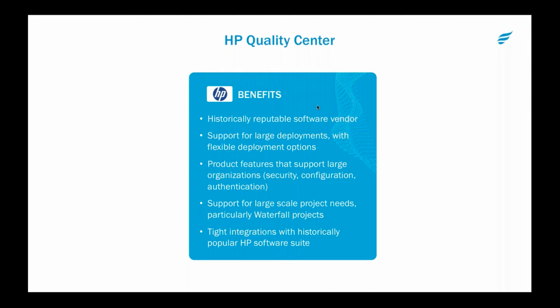We have also found along the way that a lot of these projects we see in HP ALM or HPQC are traditionally waterfall-based projects.